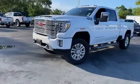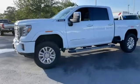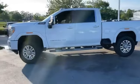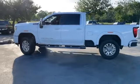Back to the HD. Extended mirrors, fixed running boards. It does have a fifth wheel package prepped up. Looks good and ready to work.